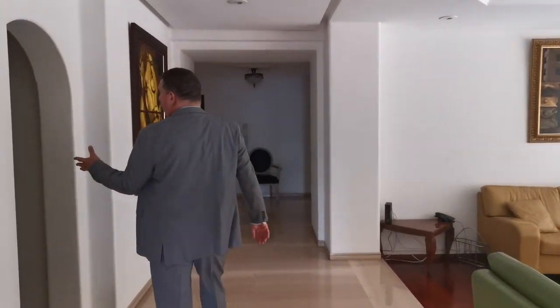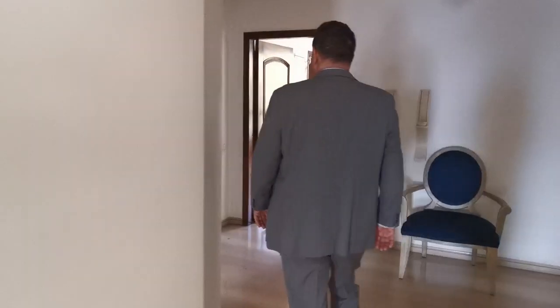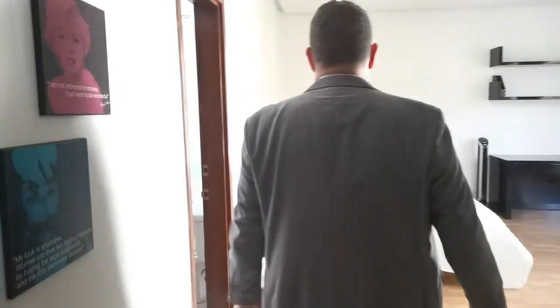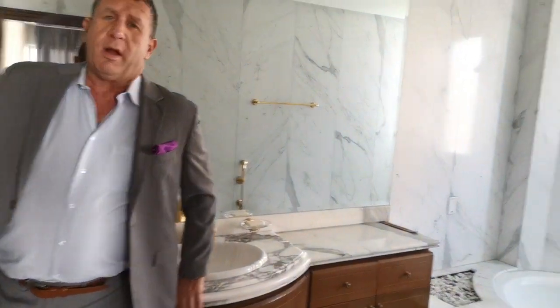We have a hidden secret closet over here that you can hide things in. More bathrooms. And there's more bedrooms. We call this one the Marilyn Monroe room. Why? Because there's pictures of Marilyn Monroe. And every bedroom has its own kind of jacuzzi, shower, bath, with all the marble. Again, walk-in closet. So it's great for guests and entertaining.